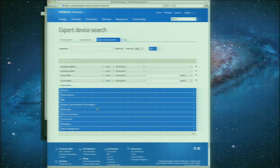There's software out there that allows you to write once and port, right? Like PhoneGap and Accelerator, but that's strictly for smartphones, isn't it?